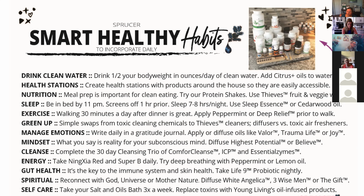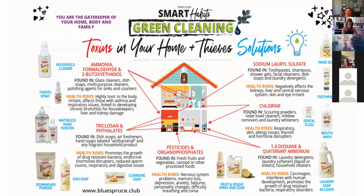So spiritual connection. So reconnecting with God or Mother Nature, using oils like White Angelica, The Gift, or Three Wise Men. And last but not least, self-care. Take that salt and oils bath that we talked about 3 times a week if you can. Replace those toxins with some of these Young Living infused products that we just shared today. And I think we talked about these, so I'm just going to bypass that.